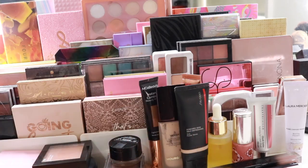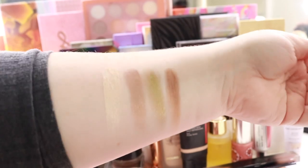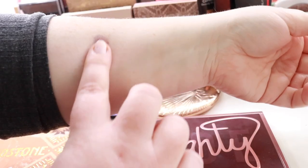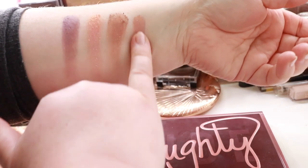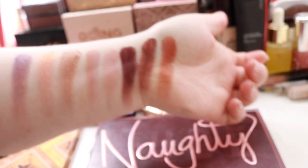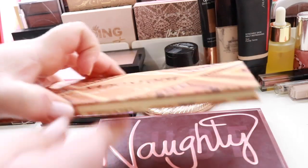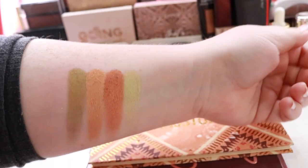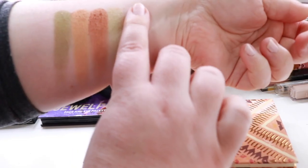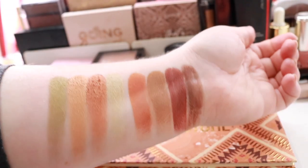All right, let's start with the little one. Three shimmers and a matte. Let's go Naughty next. All shimmers. And those are all mattes. And then lastly, the Sandstone palette. I tell you what, ColourPop knows how to do a shimmer. These mattes have the glitter in them, which a lot of people don't like, but I quite like it because I love shimmer anyway. And those last four are mattes.